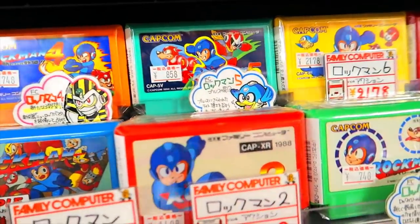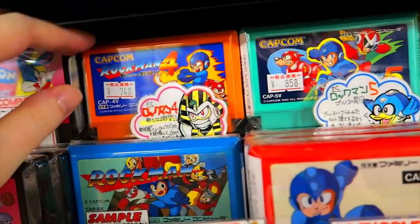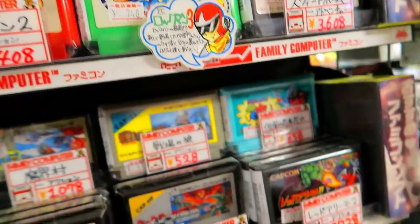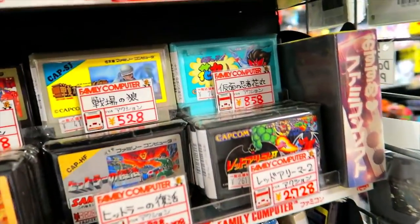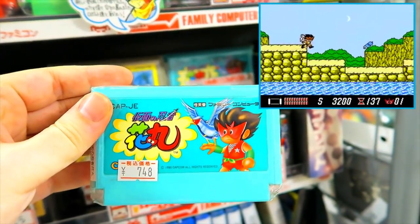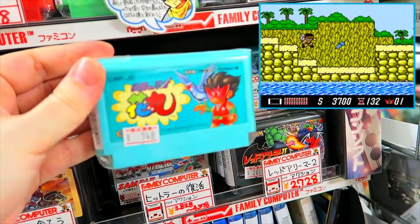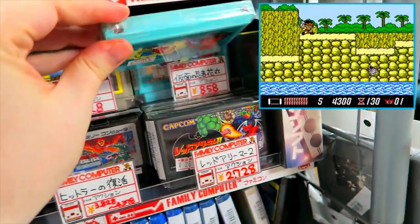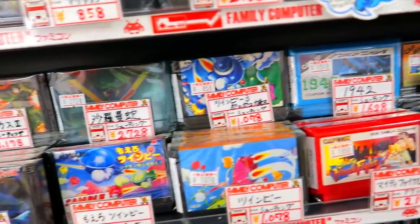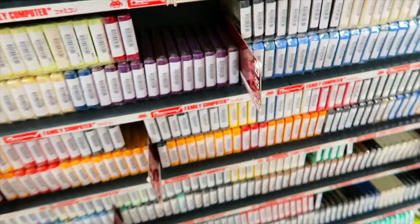$7 for Tiny Toons. Here we have our Rockman games. These are more. I found these for a lot cheaper at my local Book Off. They're like $14 to $7. I was actually finding them for 500 yen at my local Book Off. Kamen no Ninja Hanamaru. This is the Famicom version of Yokai Dochuki, actually. Pretty fun game, and they're selling it for like $7, which is okay on that one. It's not as good as $5, but it's still, for Akihabara, it ain't bad.